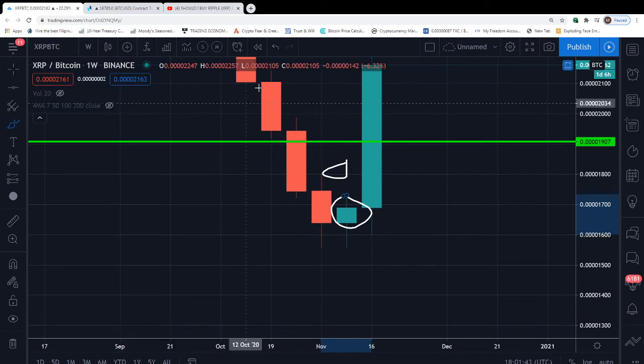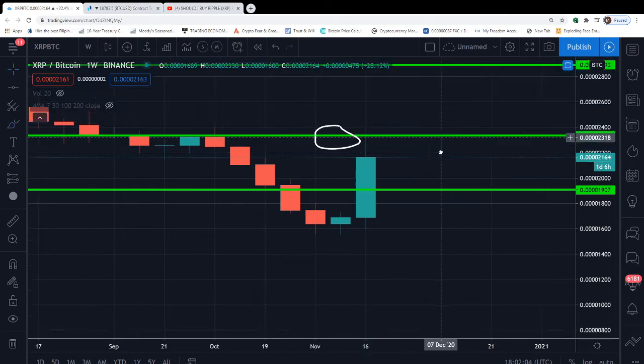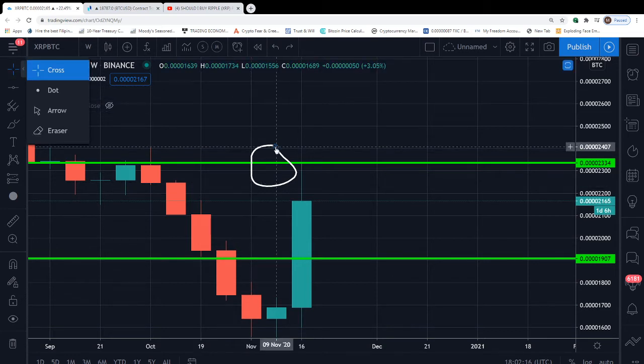But we were just looking for low volume on that weekly candle. We got that low volume on this candle, and XRP was not interested in continuing that downward pressure, and boom, we got that move to the upside here. Now, here's where it gets really interesting, guys. You see this green line? This is the green line that we put on the chart in that video. Over here on the right side, 2334 Satoshi value, and literally XRP came up to that line and almost kissed that line.